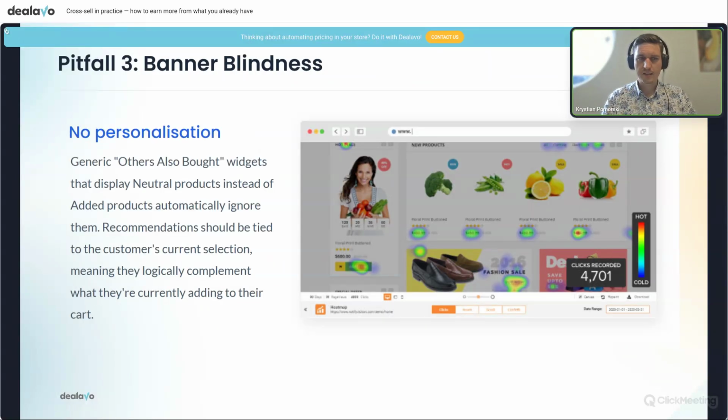And the pitfall three, banner blindness. So there is no personalization of the recommendations. Imagine that you are selling, I don't know, the toilet bowl. You are the e-shop like this, and you are suggesting totally random items in the recommendations. For sure, there will be no conversion from the recommendations like this. They have to match the products that people are purchasing as main products. So once we have the roles set in our assortment, we have to make sure that we are recommending the added complementary products, not something that is neutral for the customer or doesn't have any connection with the main purchase.